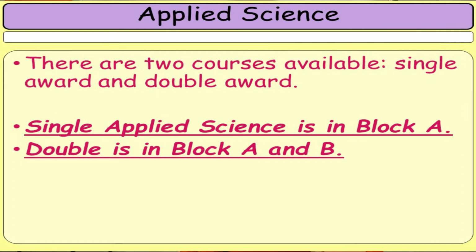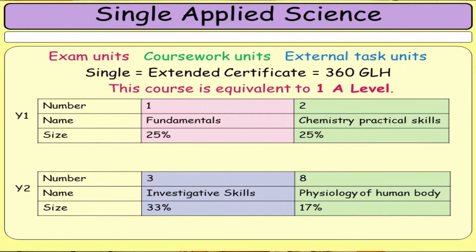There's 2 options that you can choose from. So there's single applied science, which is the extended certificate, and there's double applied science, which is the national diploma. And they're kind of built in very much the same way. So if you choose the single applied science, it's equivalent to 1 A-level.